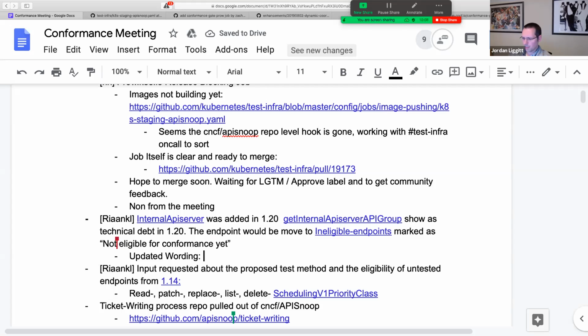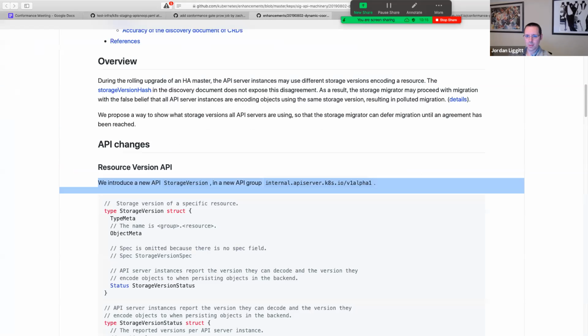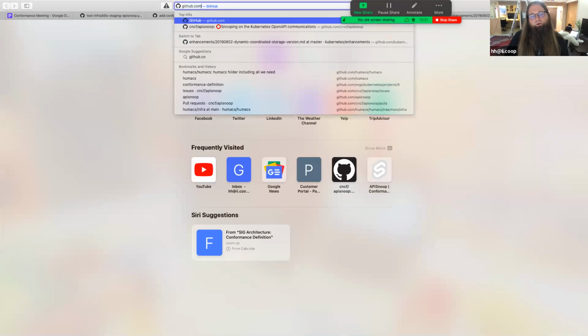I'm mostly trying to figure out how it showed up in that list, and if there's an automated way that alpha only API groups could automatically be categorized in the future, just to save toil. Yeah. Zach, do you have that query handy that we can link to? I think it will be in the API Snoop repo itself.